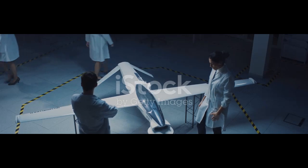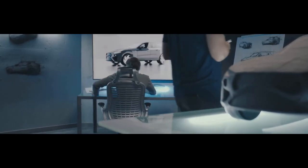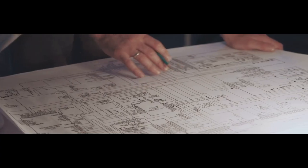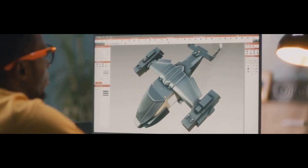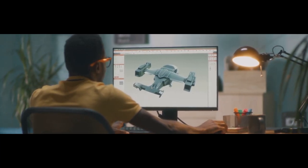Every airplane you've ever seen started as a simple idea. Engineers and designers huddled together, fueled by coffee and ambition. Their mission? To create the next generation of aircraft. They use complex computer programs to sketch out the plane's shape. It's like digital sculpting. But instead of clay, they're molding the future of flight.